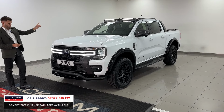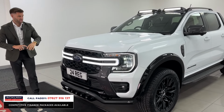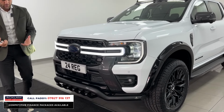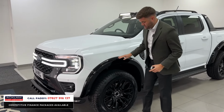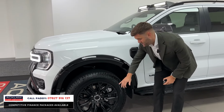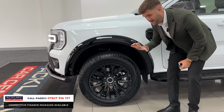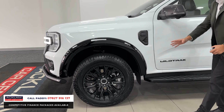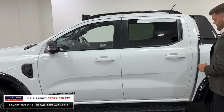So you've got pod lights on the roof, illuminated animated LED grille, bull bar to the bottom, then you've got gloss black accents that the original owner has put all the way throughout. So starting on the front grille, extended wheel arches. You've then got bespoke 20-inch multi-spoke, I would call them satin black alloys. They're a little bit different to a gloss or a matte, but a really nice finish. All-terrain tyres, obviously it's a 2-litre diesel bi-turbo, gloss black roof rails and even on the rear.